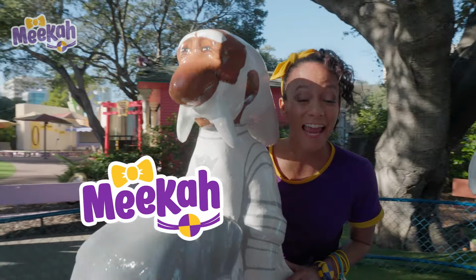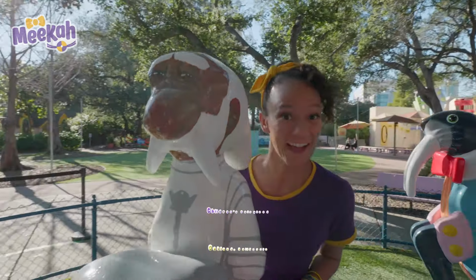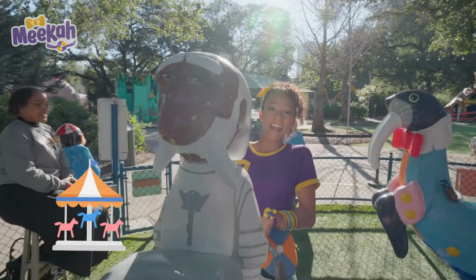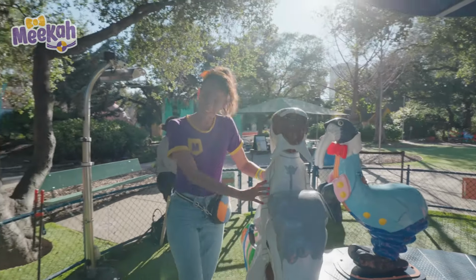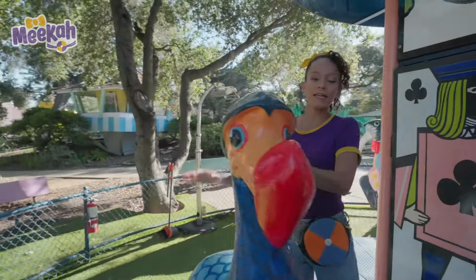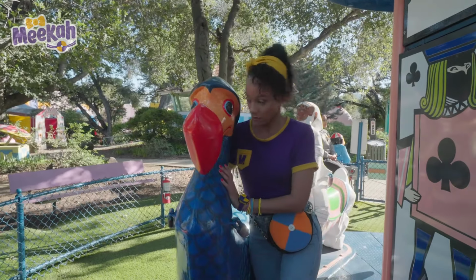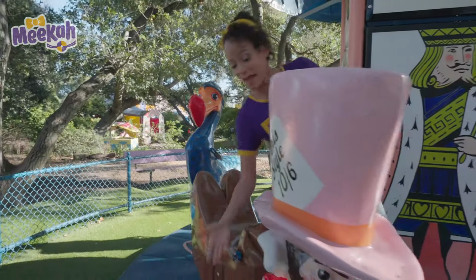Bye-bye! It's me, Meekah, and today I'm at Children's Fairyland in Oakland, California, and I'm riding the Wonder Go Round! Woohoo! Giddy up! Do you want to meet some of my friends? All right, let's go! This is the Dodo. Hello, Dodo. Hello, Meekah. Oh, and this is the Mad Hatter.